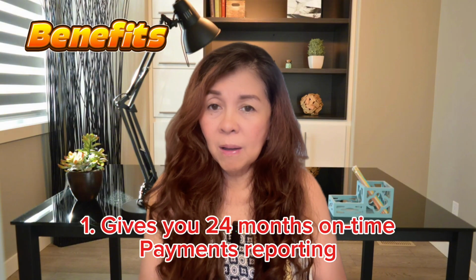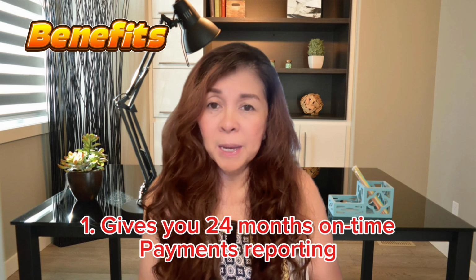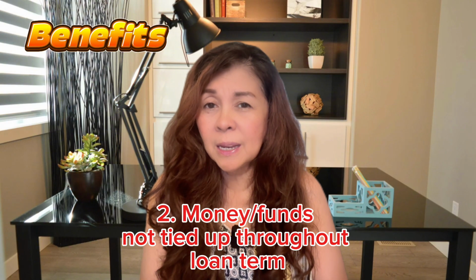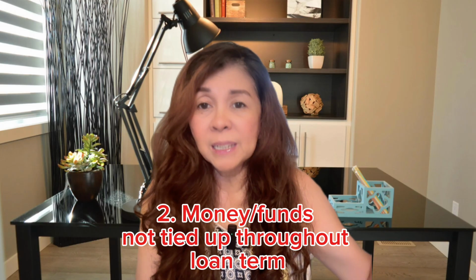Benefits of the $1,001 pledge loan. First, it takes you up to a term of 24 months that will be reporting on your credit as on-time payments. Now, the $900 that you pay down goes back to your funding account. So you're pretty much tying up only about $100 on that pledge loan just to maintain that pledge loan.